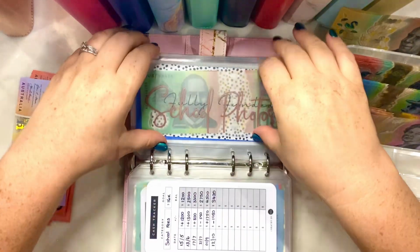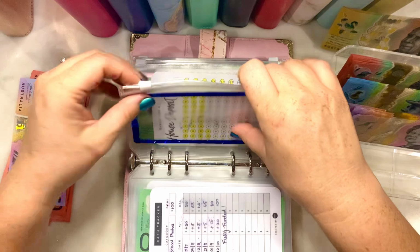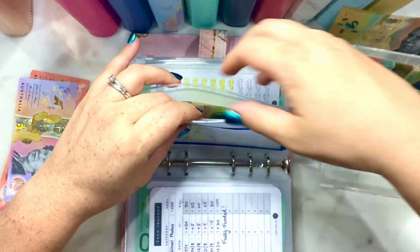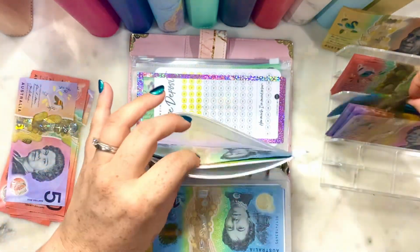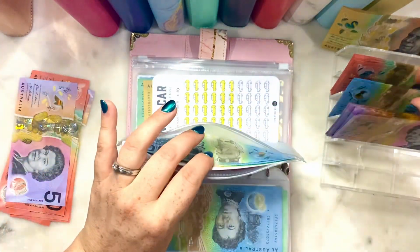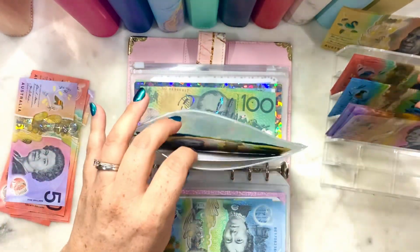School fees paid for this year, done. School photos fully funded. And then we always put in, I'm not even going to bother counting, $10 a week for us helping the kids one day buy their first car. And also assisting towards one day helping them buy their first home. Just something me and my husband have always wanted to do.